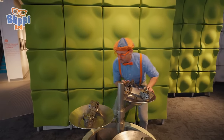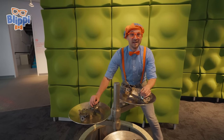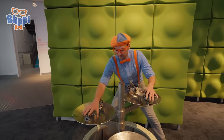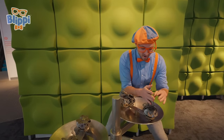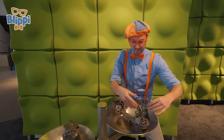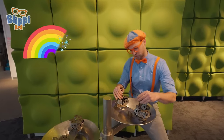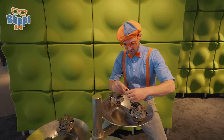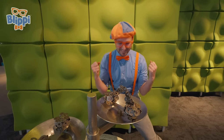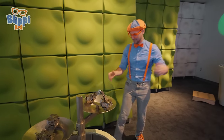Whoa, what is this? Make some cool noise. But they actually stick together, look. Oh, I know what these are. These are magnets. All right, let's see if we can make a rainbow type shape. Yeah, we did it! Cool! Wow, magnets are awesome!